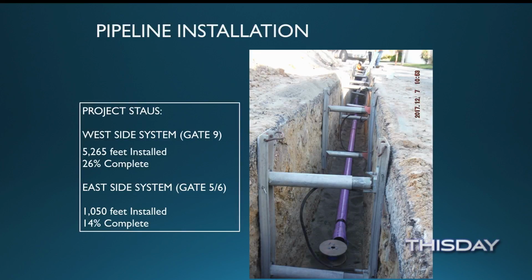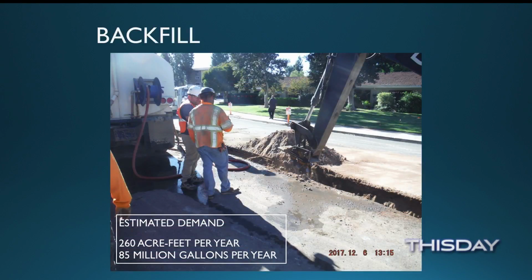Now, we are so far about 26% completed on the west side, and about 15%, about 1,000 feet, on the east side. So we're moving along. The experience with the previous project allows us to be able to do that. In the next slide, we show how we backfill. But at the end of the project, we're going to have about 260 acre-feet per year of recycled water delivered. If you remember, the previous project was about 1,200. So this is 20%, 25% of that.